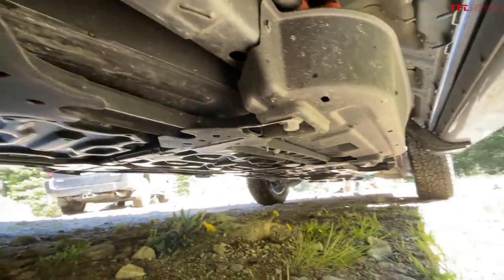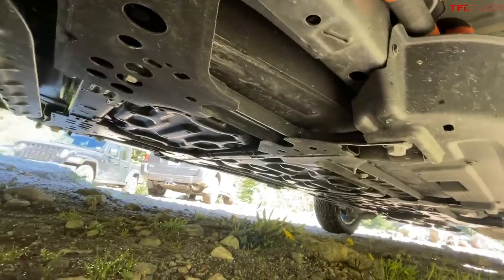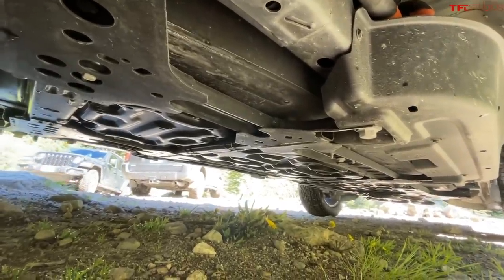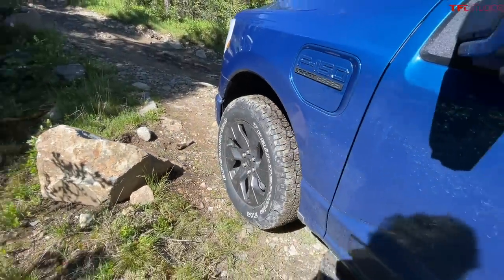So you can see it's a pretty flat underbelly, which is really nice. Of course, the battery lives underneath the vehicle, and it does have plenty of protection underneath there. But even still, I'm not super confident. I don't want to go slamming that through some of these obstacles.